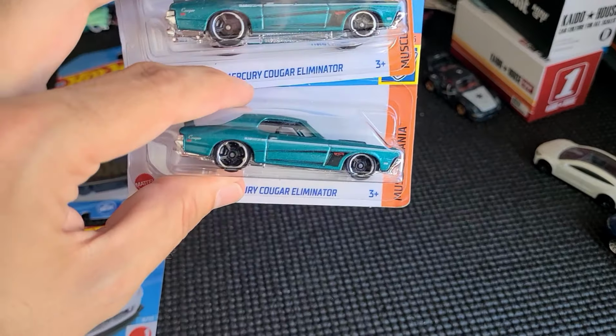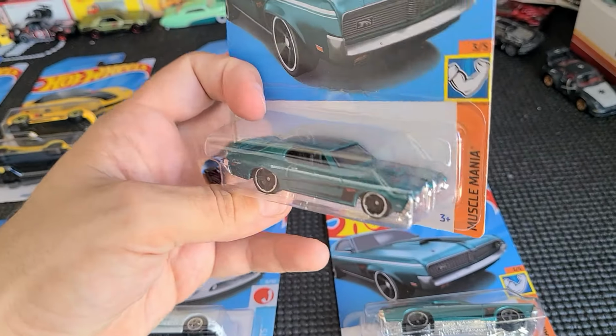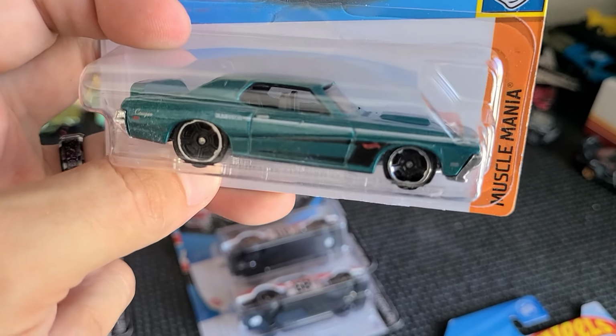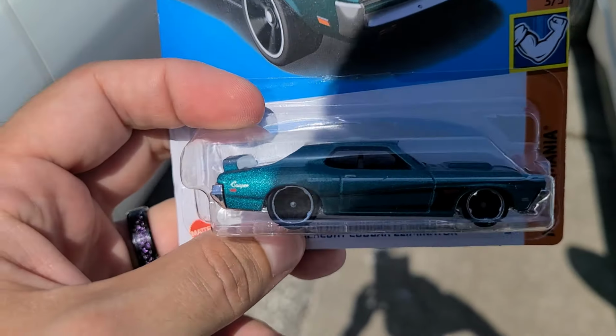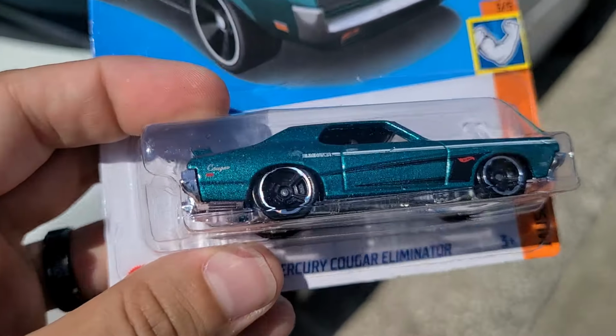And these guys here, oh man, I was not a big muscle car fan when I started doing this whole Hot Wheels YouTube thing. My tastes have changed, guys, because this Cougar Eliminator is properly cool. The green deserves a sun check. We're going for a sun check. Oh, wow. That's insane, dude. Is this Spectraflame on a regular mainline? Look at that. That is something else.